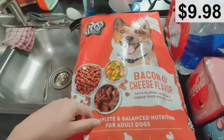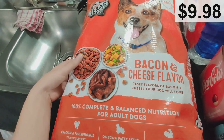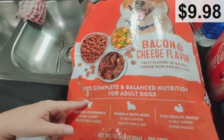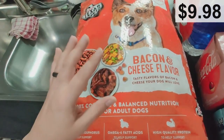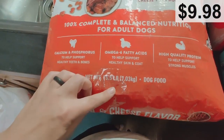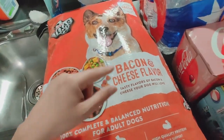So first we got the dogs some dog food because they have to eat too. We got the bacon and cheese flavor, this is what we always get. And I wish I could get the bigger bag, but I don't have anywhere to store a bigger bag. So we just get this size. This is the 15 pound. They'll go through this week for sure.